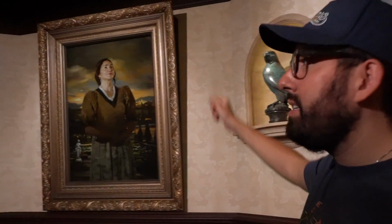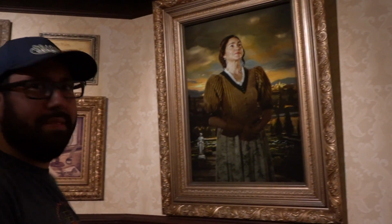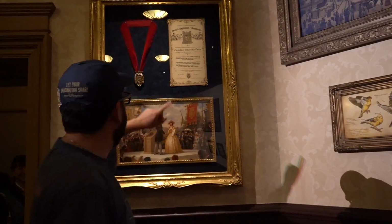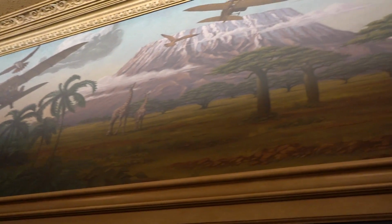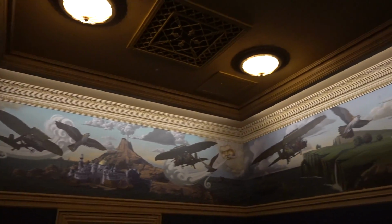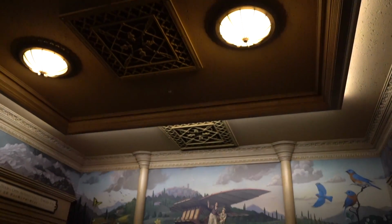And then we have Camellia Falco. Look at that. Isn't she fab? She's fab. Love it. Got a falcon. That is really good. And then her SEA, I guess, medal. That is really cool. Now we're just waiting and look at the artwork on top. Kilimanjaro, and we have Mount Prometheus. Oh my goodness. I know I'm really gushing, I really am. Imagineers, you really outdid yourself, seriously, this is gorgeous.